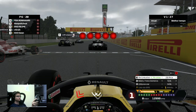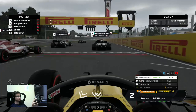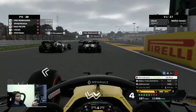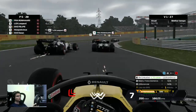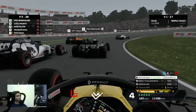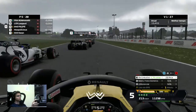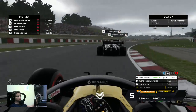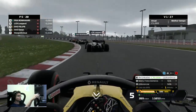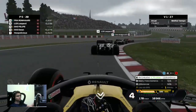And we are 6th, and it's 5 lights, and away we go. So going to the start of the race, you can see Hopelicious lost the rear there, and we just gained advantage from it. We tried to gain Leopard's position here, but it would be really difficult as he was around the outside and he had the grip there to do so. So we started 6th, and now we are 5th.